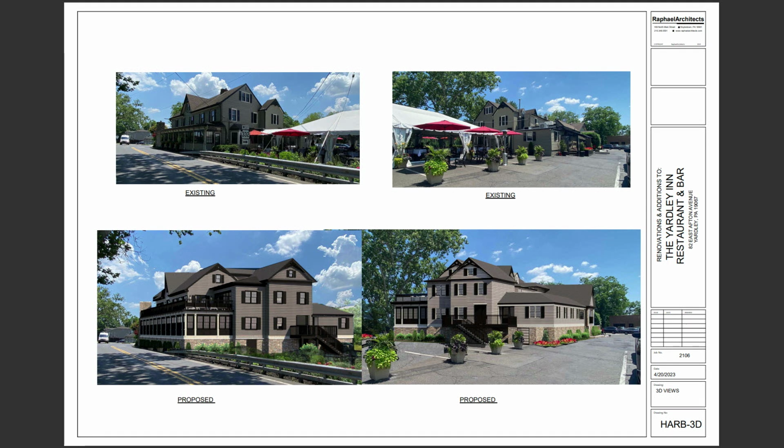You can see on the left, you see much more of the porch. You do see the stair, but it's been broken up. The massing of the stair has been broken up so that it's not a large addition. It's broken up in sort of residential-sized components and with traditional windows.